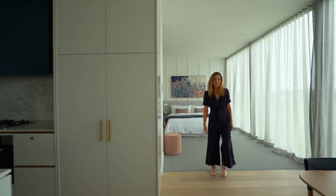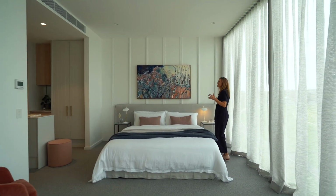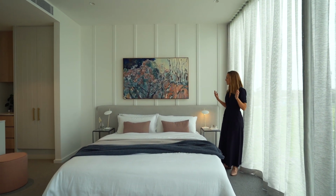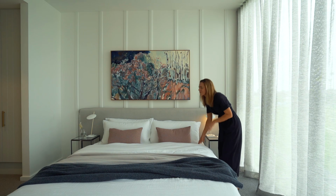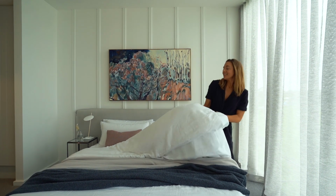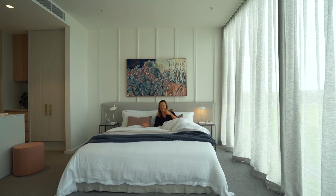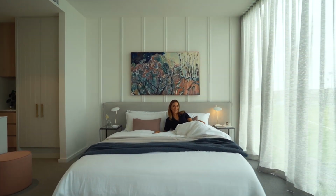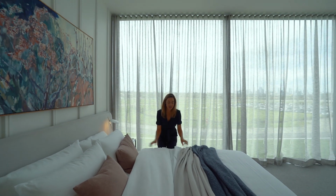the master bedroom. This has got a really, really nice feel to it. And oh my God, does it come with the artwork? That's beautiful. Let's test this out. I could see myself sleeping in here on a Sunday, reading the paper. Better get out. Ooh, better make the bed too. Sorry guys.